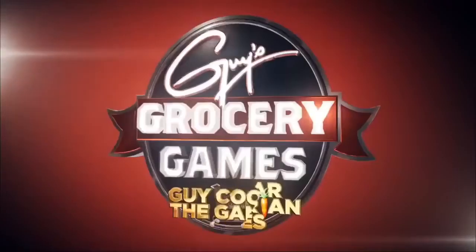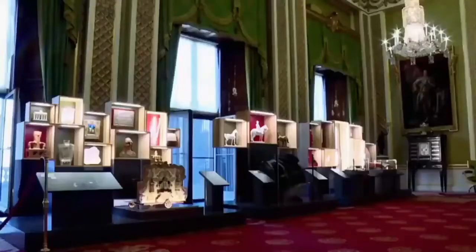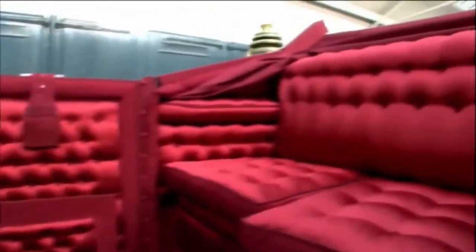Palaces house an extraordinary range of art and design objects, and some are as practical as they are beautiful. None more so than the Queen's collection of carriages, a vital and iconic part of any royal celebration.